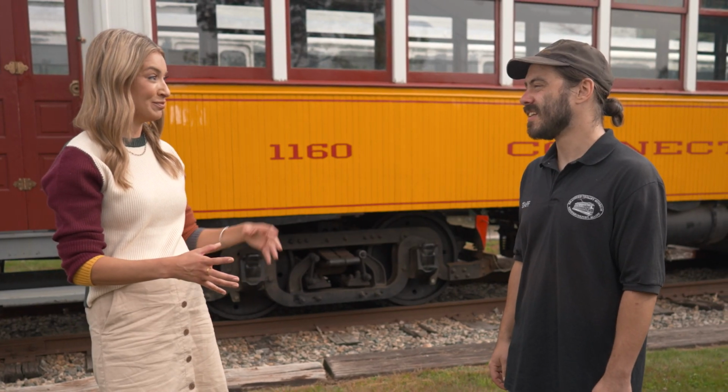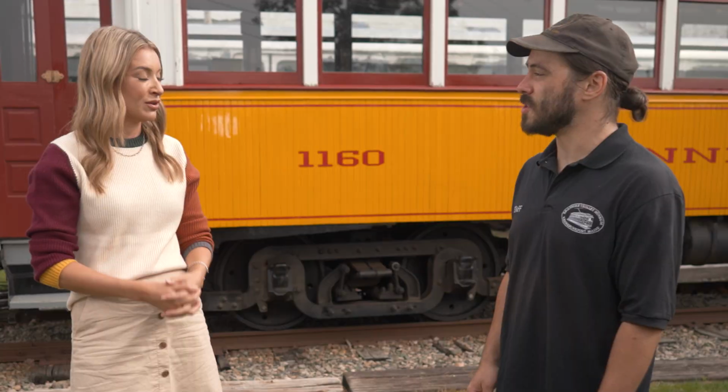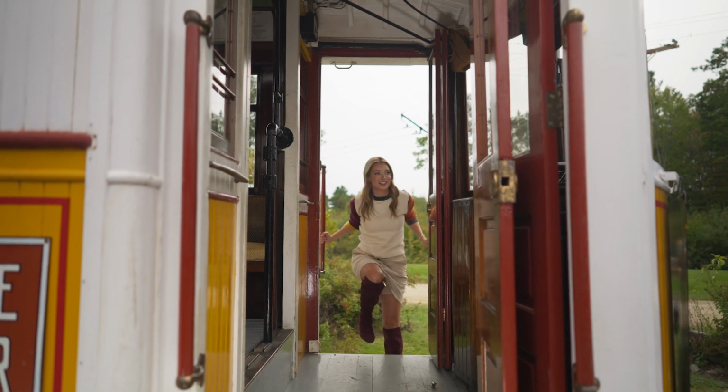And you can actually be the one driving one of these. If you're lucky enough. Okay, I'm excited for this part, but anyone can do this if they come to the museum. Yeah, it's actually an opportunity that we do offer to the general public. You can be a motorman, and we'll teach you how to operate one of these cars and let you actually take it up the line.